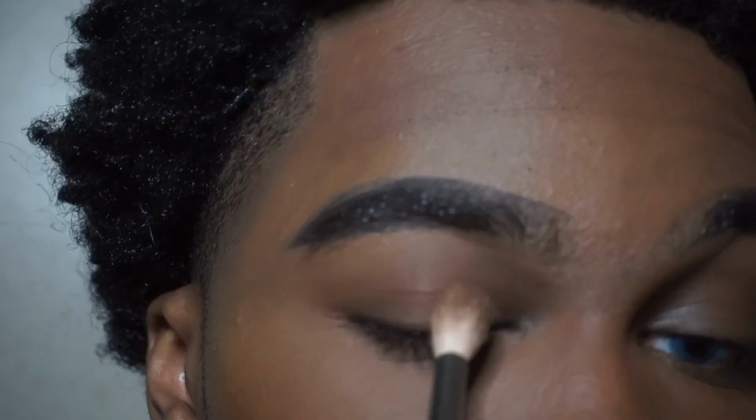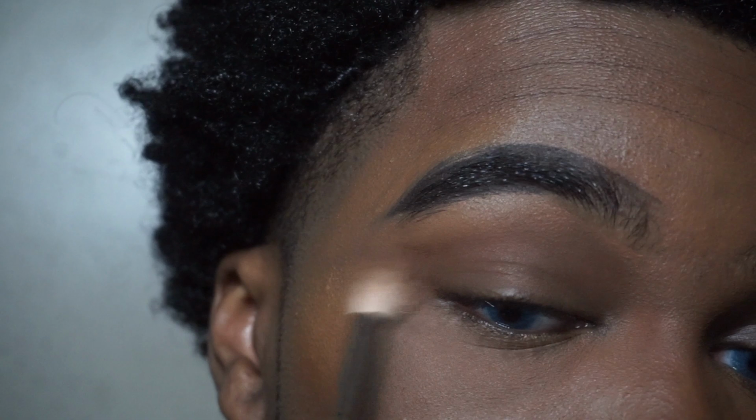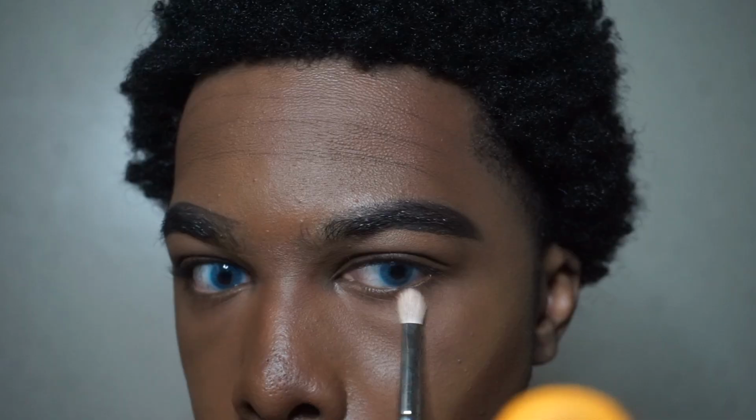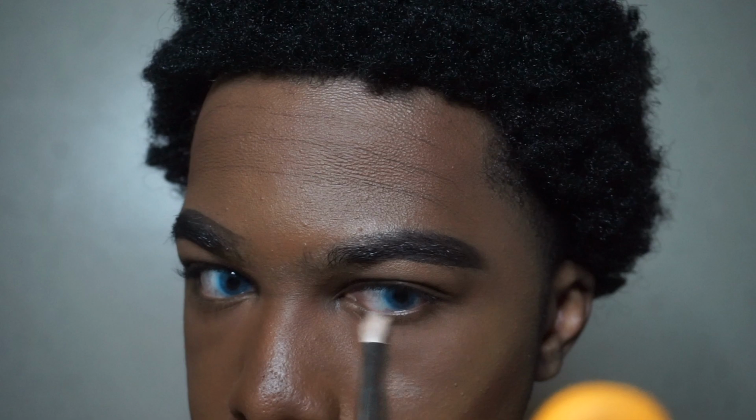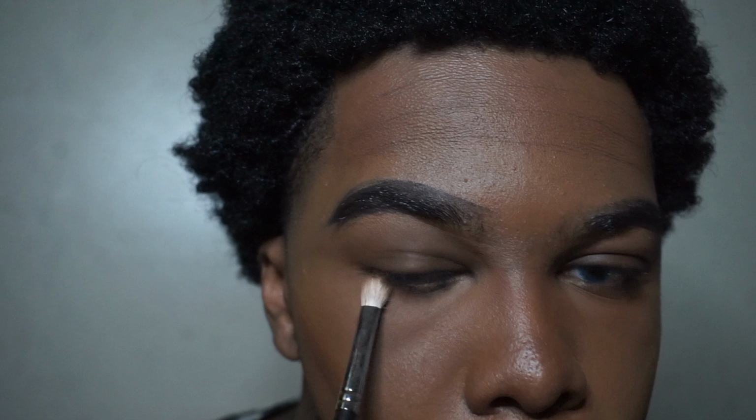So I love how these two colors look on my eyes too, especially with these blue contacts that I got from Olens contact lens company. So yeah, they're really, really good. So I'm just going with that with the M501 brush, really taking my time, and then taking that underneath my lash line too, smoking that out, just giving it a more natural, more defined look with another Morphe shader brush.